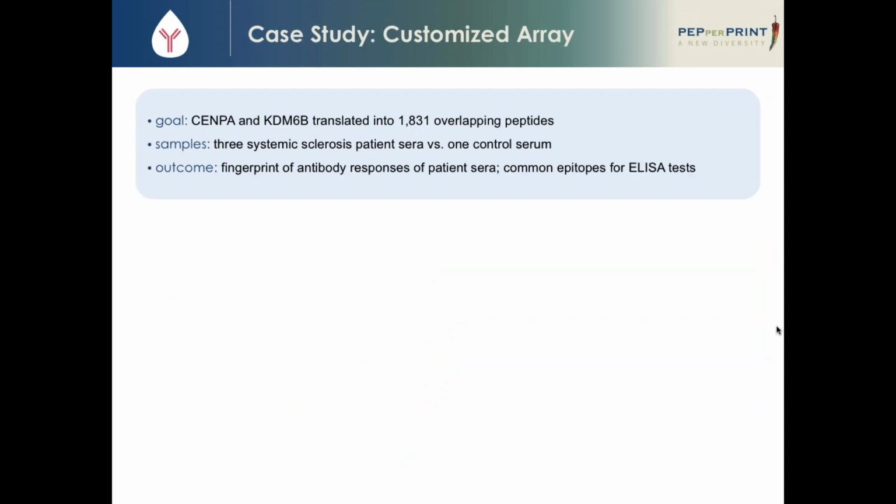Then finally, for our customized array, this, as mentioned, is probably 80% of the projects that we work on, since everyone has different questions they want to ask in their experimental design and different peptides and antibodies. We can simply talk with you to find out your specific needs and simply make the chip. And it's a very quick turnaround time.